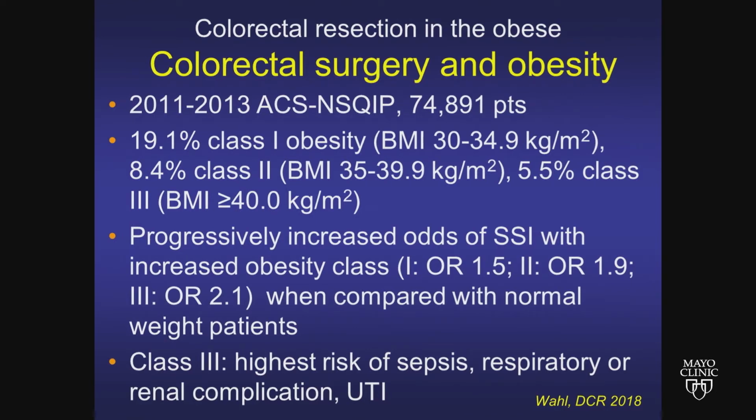There are classes of obesity, so I'm about to become obese if I don't pay attention, but there's a class 2 obese patient who has a BMI from 35 to 39.9, and in this NSQIP database on almost 75,000 patients, over 8% of these patients had that kind of body mass index. And there was also a 5.5% of patients that had a body mass index exceeding 40 kilograms per square meter. And in my personal opinion, that kind of obesity is different from an obesity of a BMI 31. When you practice, you have to decide differently according to that.